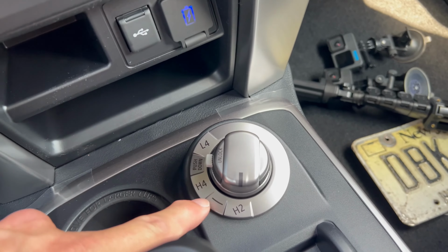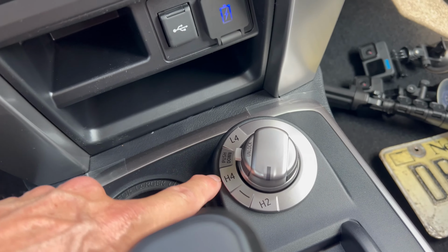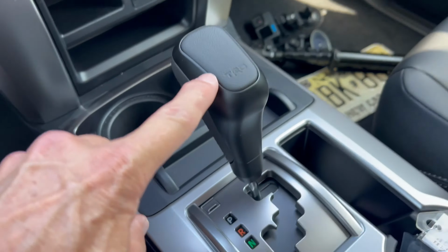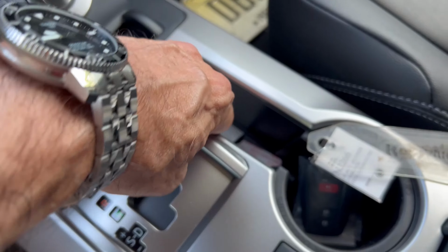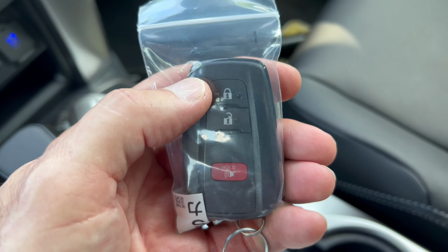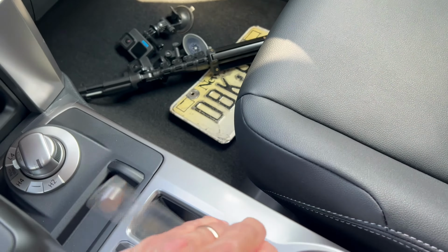Here is the dial that's going to take us through our 2 high, 4 high, or 4 low. So they have that set. We have a cup holder. We have the TRD shift knob to take us through this 5-speed automatic, an area to lay your phone, and then we have our key fob from Toyota in the baggie. Pretty plain though. Unlock, lock, panic button, Toyota badge on the back.